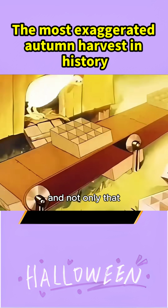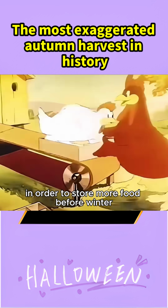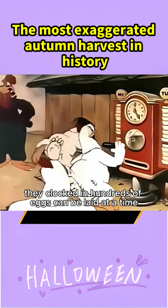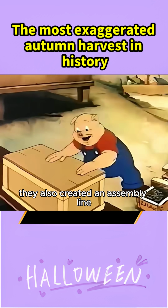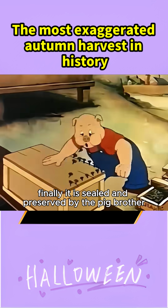And not only that, they also have the burden of laying eggs. In order to store more food before winter, they clocked in, and hundreds of eggs can be laid at a time. And to prevent the eggs from breaking, they also created an assembly line. Finally, it is sealed and preserved by the pig brother.